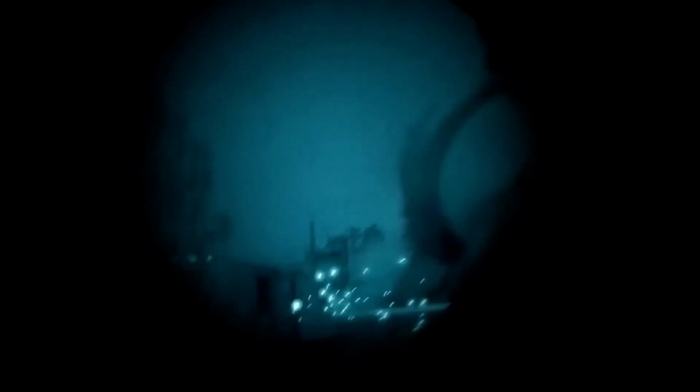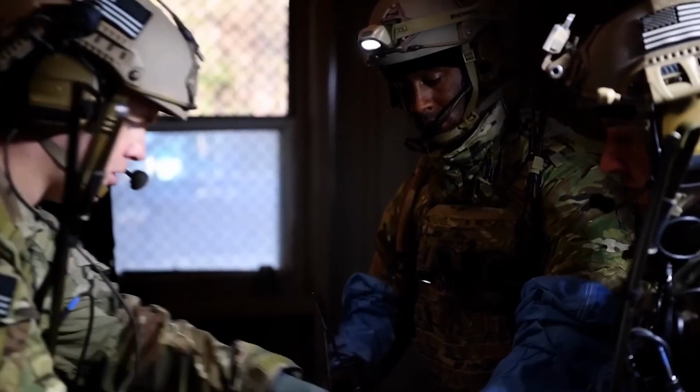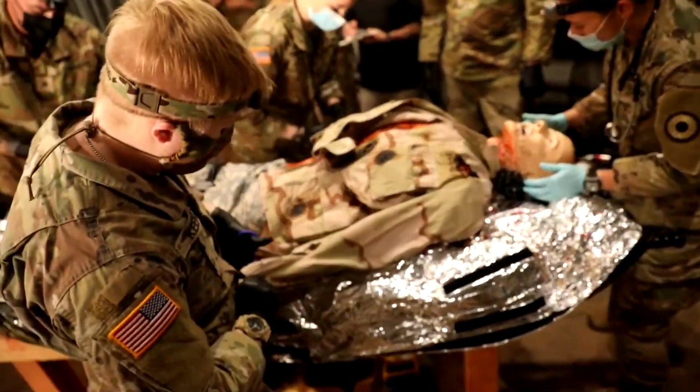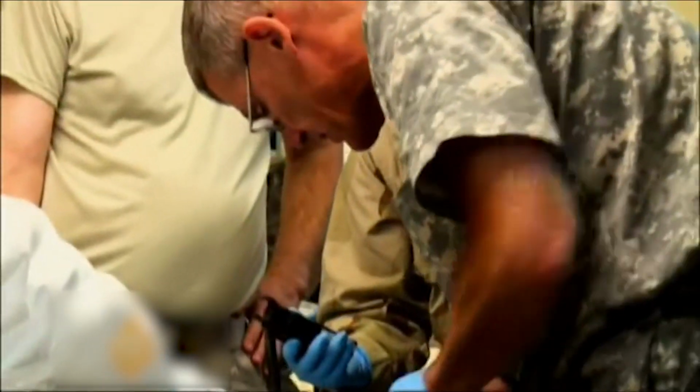So the next time you hear about a daring special ops mission that seemed impossible, remember that behind those brave faces are another set of heroes. The Joint Medical Augmentation Unit is the safety net that allows our Tier 1 units to walk the tightrope of danger, day in and day out.